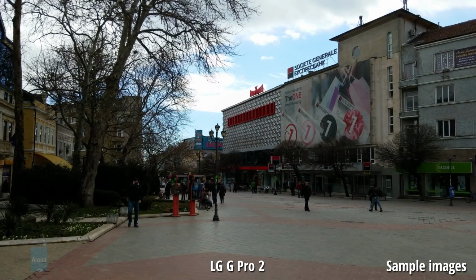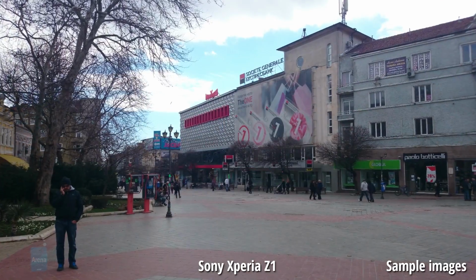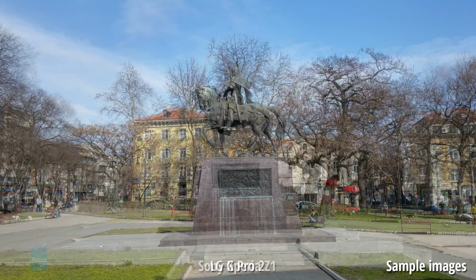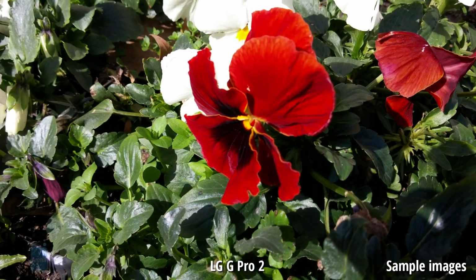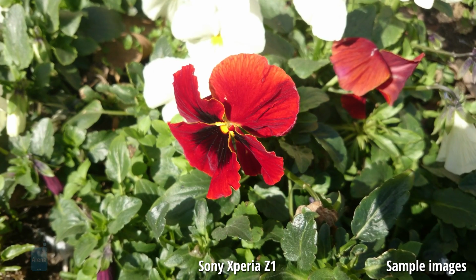The LG handset shoots with more accurate, still very slightly oversaturated, but still more accurate colors, good exposure and excellent dynamics. The G Pro 2 also introduces 4K video capture, and it supports 1080p recording in 60 frames per second and the traditional 30 FPS recording, and that's a big advantage, having so many options.